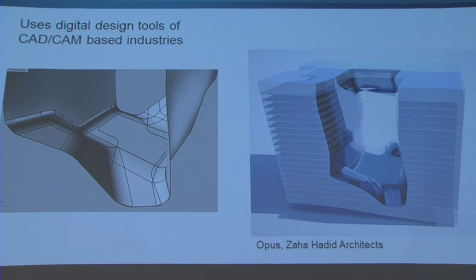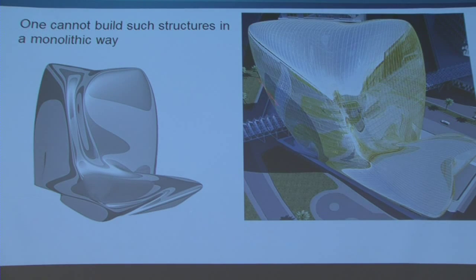So this shows a design by Zaha Hadid architects, and an expert in computer-aided design will immediately see how this has been constructed. But if you actually have to fabricate it on this large scale, this is an office building with many floors, as you see, this glass facade, this is not simple at all. You cannot build a structure like this.